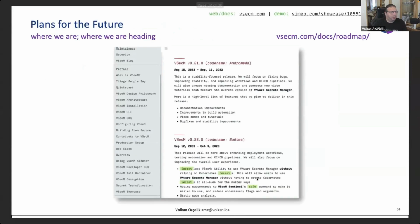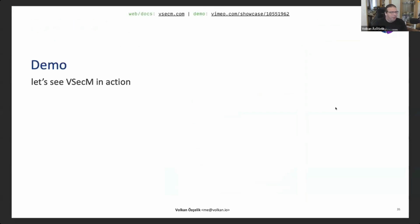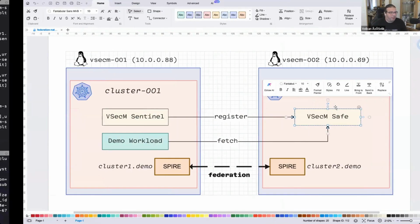What else? Future plans. I won't dive too much into it because of the time constraints, but if you go to vsecond.com/docs/roadmap, you can see the one-year-ahead plan that we have done. I shared this slide on the Slack channel as well. If you go to this link, there's an hour's worth of video content that you might want to watch if you have time; it's chunked into 10-minute pieces for ease of consumption. Oh yeah, and that's that one. I'll jump into the demo, and after that, if you have questions, we can discuss.